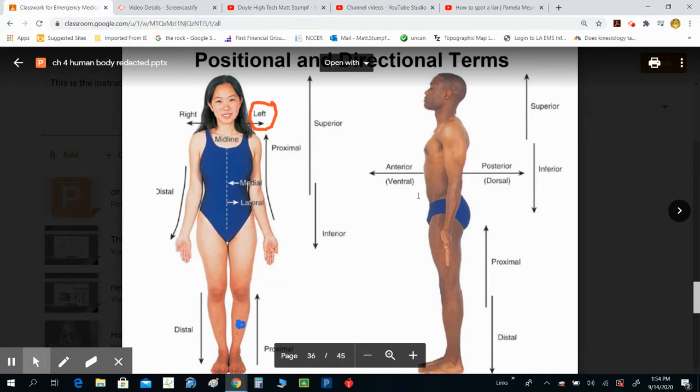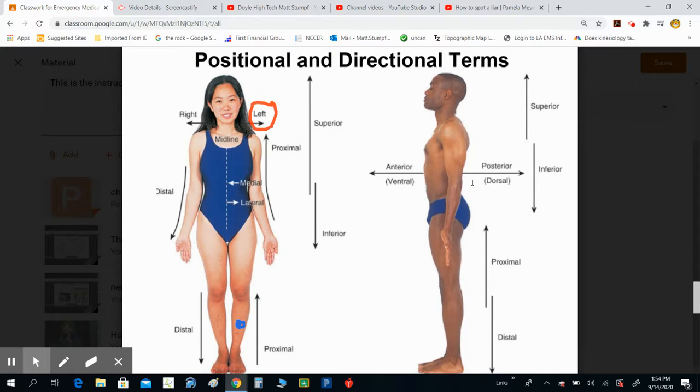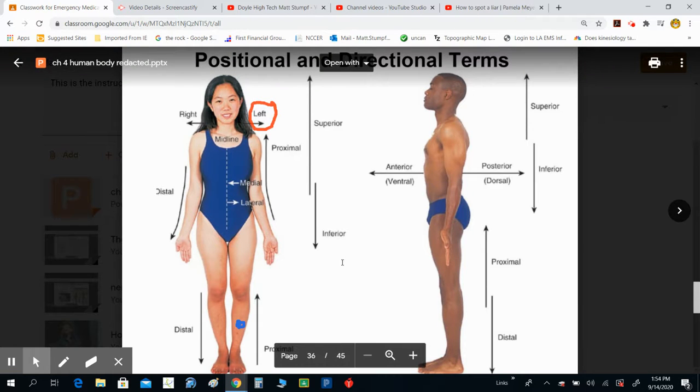Now, another term that we need to know is anterior and posterior. Anterior is called ventral, and posterior is called dorsal. Now, anybody who fishes knows about the dorsal fin. That's the big fin on the back of the fish. We're going to make a Jesus fish here. All right, there's a Jesus fish.